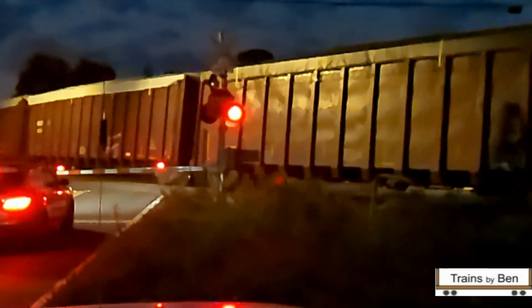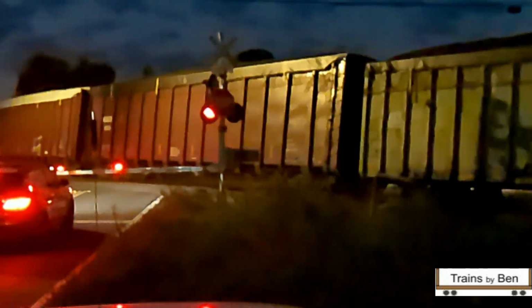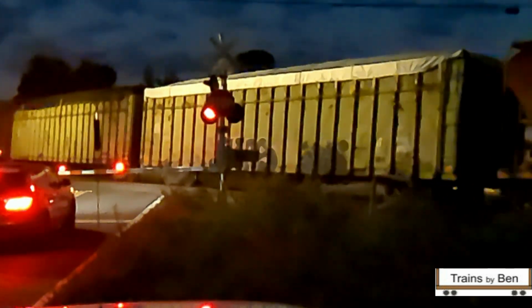It's always neat to hear the DPs coming. You can hear the rumble and the roar before they get there, but at nighttime you can only hear them. You can't see them. I knew that something was coming, but I couldn't see them in the dark.